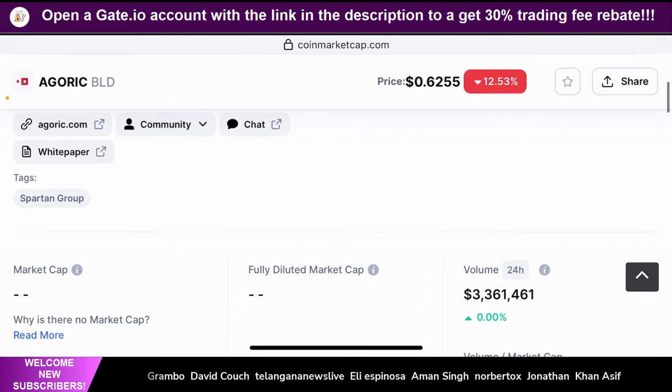If you see, this token is so new that there's no market cap information available. I think the market cap is less than $1 million, or even less than $2 million, which is quite low, and I would probably say that it's a nano cap gem. Despite the lack of information, there's still information about the volume. The 24-hour volume is still quite good, about $3.3 million in volume traded in the past 24 hours since this token has launched, which is pretty good.